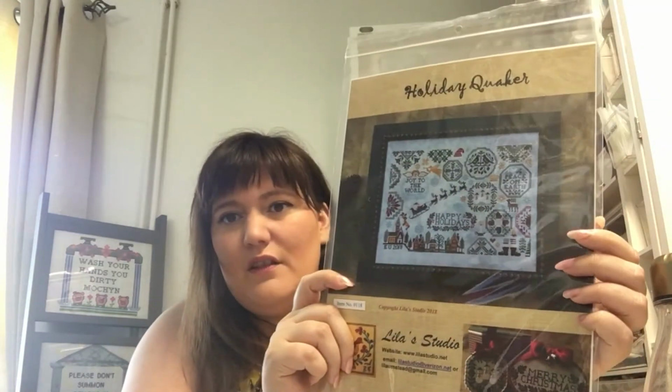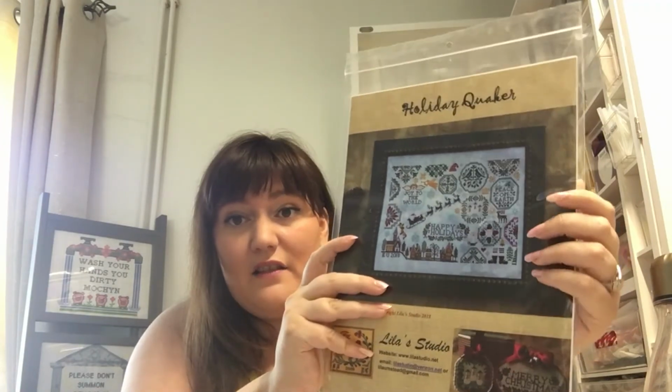And then I have one Christmas. Oh, I said the C word again. So this is Holiday Quaker by Lila's Studio. Quickly, there we are. I love Quakers as well, I've discovered as I'm looking through patterns.